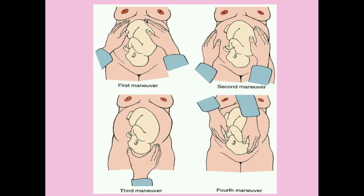If the head is up here, then you have a breech presentation, or at least the fetus is in breech position at that point. So you're palpating with your hands, and if you feel something hard or hard and round, then what you're probably feeling is the head. And you try to move it around, and if it moves independent of the trunk, then that is certainly a head. If you feel bony, irregular masses, that's probably shoulders. The buttocks should be soft and symmetric. Okay, so you shouldn't feel anything hard up here.